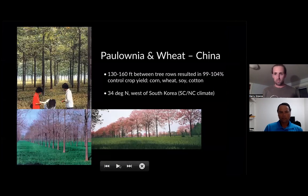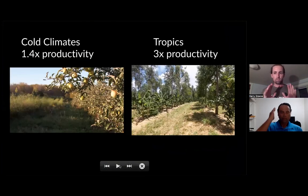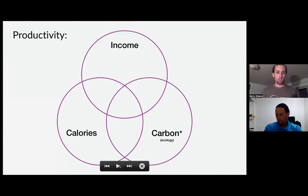Examples of this: timber and wheat in China, cattle and grass in Argentina, silvopasture, really simple examples. And takeaways there: in cold climates, you get 1.4x productivity with a combination. In the tropics, it's 3 to 5 times as productive. And with ʻUlu specifically, it's really impressive.